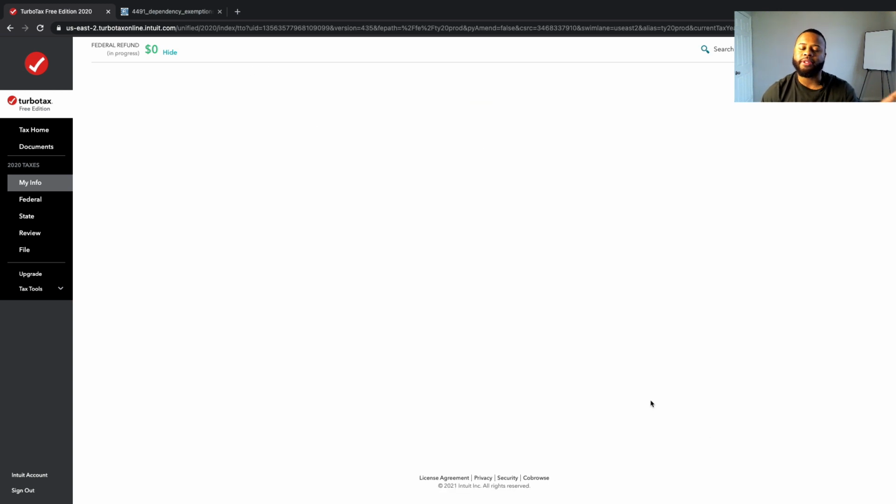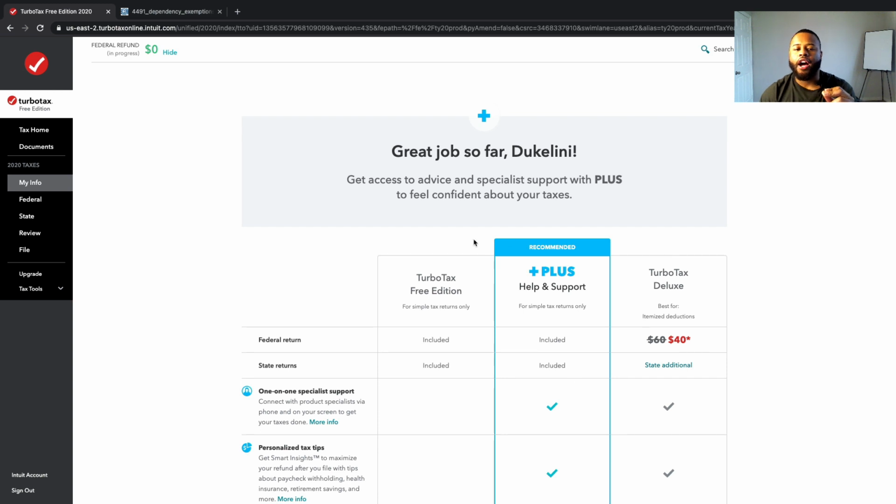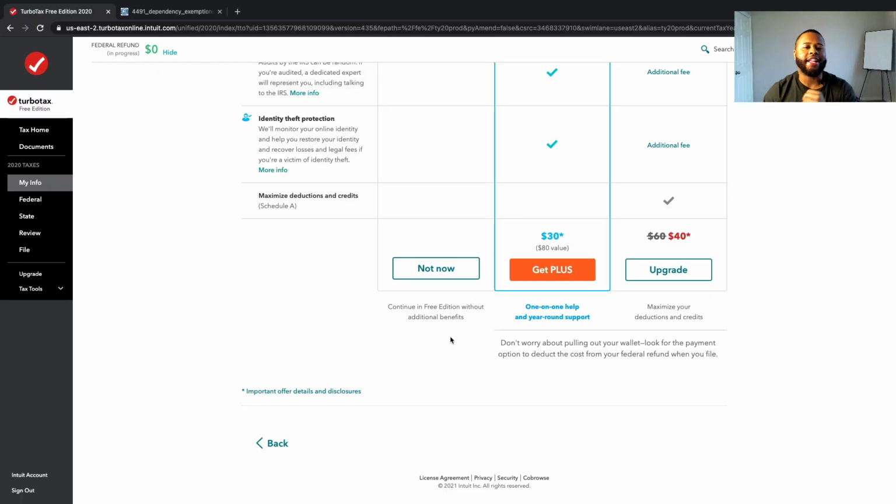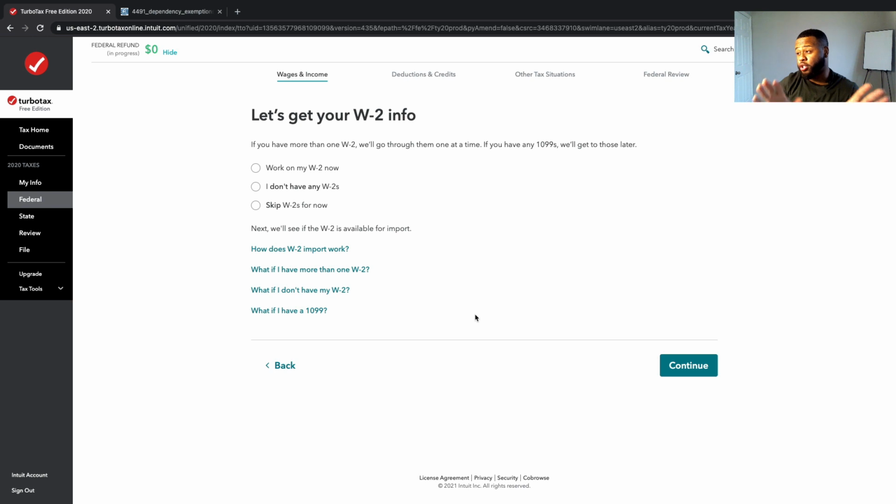Okay, so then TurboTax might try to take you to the screen where you'll be required to upgrade, and TurboTax will let you know, like, hey, we can't file your tax return unless you upgrade. If you get that screen, then go ahead and upgrade. But if not, we'll just hit not now for now. Now the income portion you can do yourself.